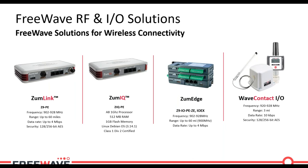Last product in this slide is the Wave Contact System. So this point we touched on earlier when we were talking about different classifications for hazardous environments, most commonly oil and gas. Wave Contact is a C1D1 device. So you can place this wireless device in those environments and not have to worry about any safety hazards that may arise from its use.